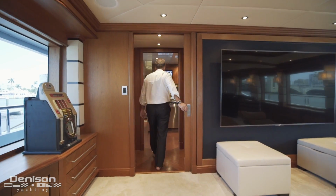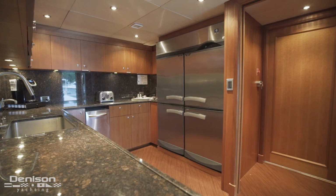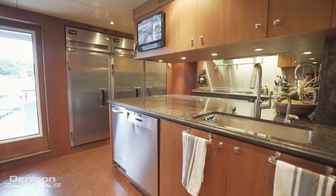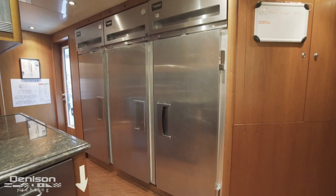For now, let's go to the port side. This brings us to the fully commercial galley. In here, there's plenty of counter space, commercial-grade stainless steel appliances, and a ton of refrigeration.